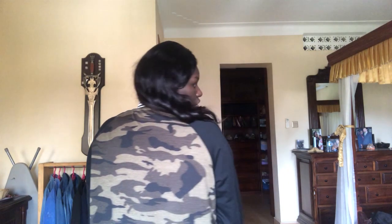So yeah, the same thing on the neck. This is the back of the jacket. How cute, guys. Let me show you. This is the back of the jacket.